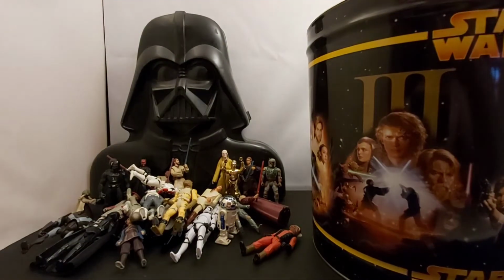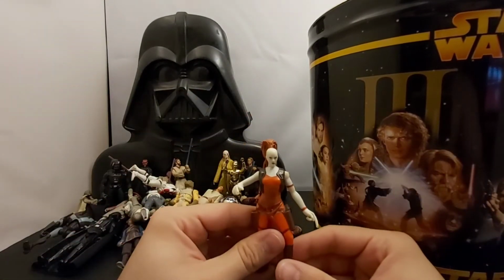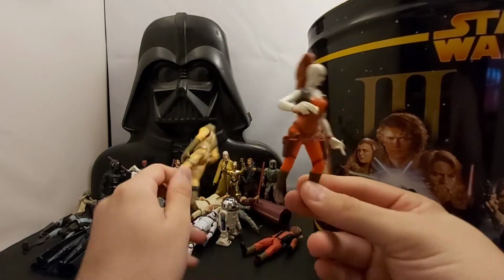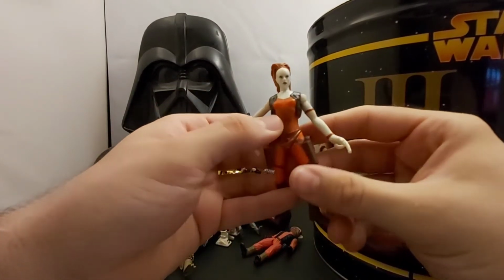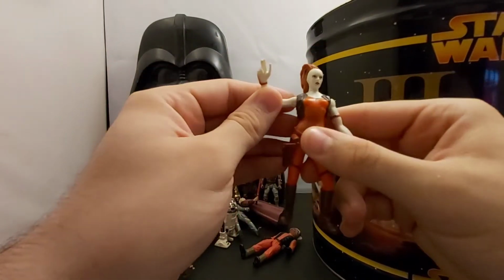Next we got Aura Singh. I think she came in the box with Bossk. The box set with Bossk. She's a cool character. I like that we learned a little bit more about her in the Clone Wars episodes. She was cool.